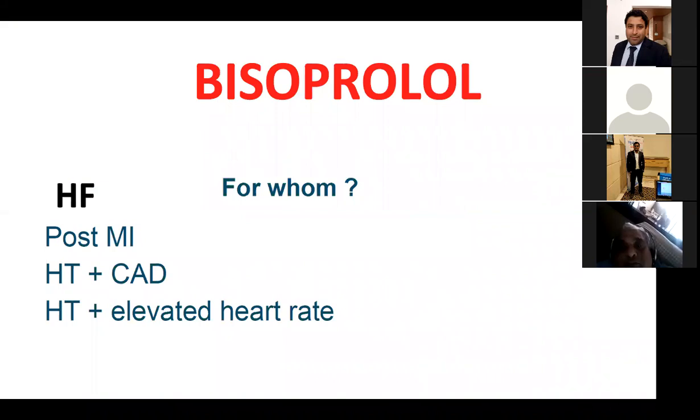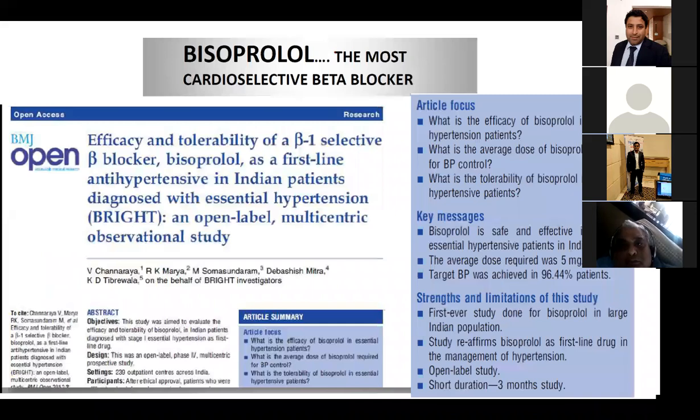So, whom do we give bisoprolol for? Is heart failure the only line of treatment for bisoprolol, or can we give it in other patients also? The answer is, I think there are a lot of indications where bisoprolol can be used. Apart from heart failure: hypertension itself, post myocardial infarction, hypertension plus coronary artery disease, and hypertension plus elevated heart rate. These are very good examples of where bisoprolol can be commonly used with excellent results. So bisoprolol, the most cardioselective beta blocker.